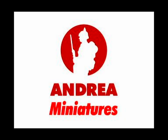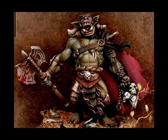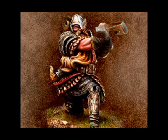Andrea Miniatures are at number 5 this week. This is a pretty nice orc figure called Volgor the Skull Hunter. Andrea Miniatures have previously only produced 54mm miniatures, but now they have a new 32mm range called, wait for it, Warlord Saga Battle Series. Next up is Drunigar, a Dwarf Runekeeper.